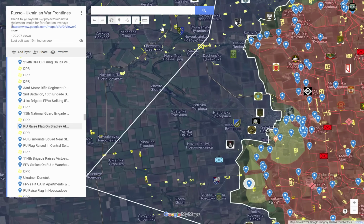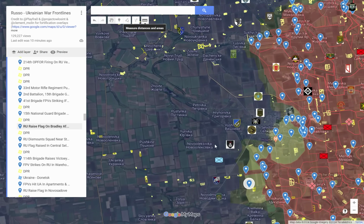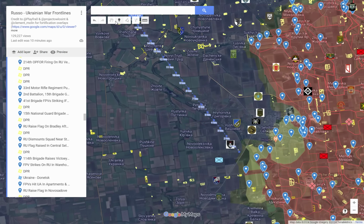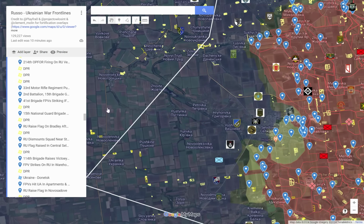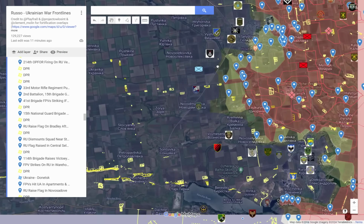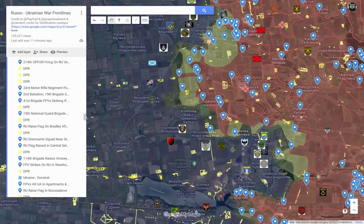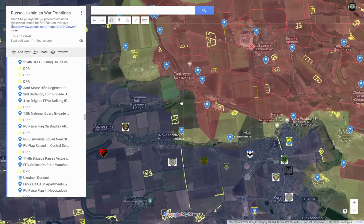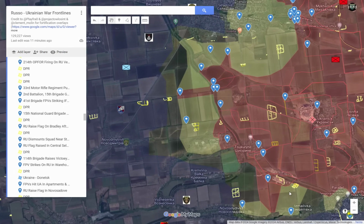And that's really the big fear with Selydove in general, that losing it and losing the nearby villages would create a cascading effect that would really prevent the Ukrainians from solidifying a solid line all the way until this area 14 kilometers between Novotroitsk and Novoolenivka, where currently they're building a line to defend against the vertical highway. So that's something that's very important to keep in mind in the midterm. I'm not going to say long term, but I think that it's actually in the midterm.